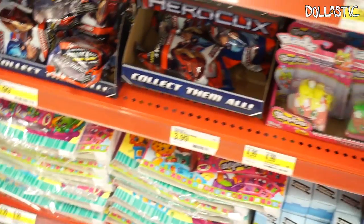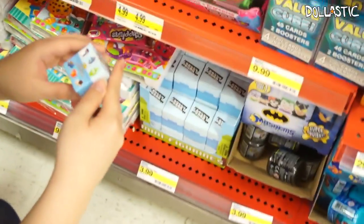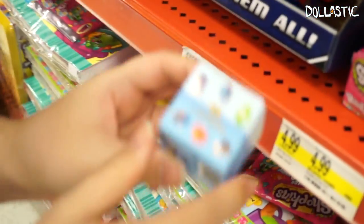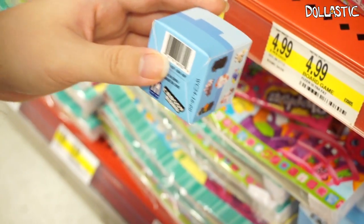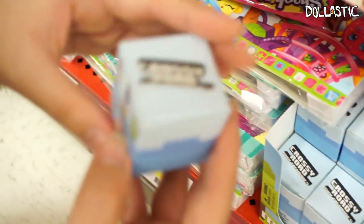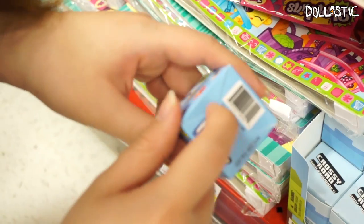Scanning, scanning, scanning. Oh, what are these? Crossy Road. Oh, you know what? I think it's one of those little app games where you try to cross roads. It's actually really cute. They look really cute. How much are these? Please don't tell me you're $3.99, because that's ridiculous. How much are you? I'll have to scan and find out.